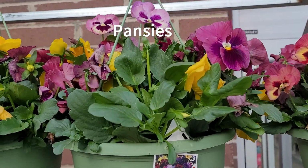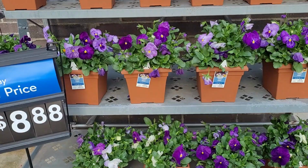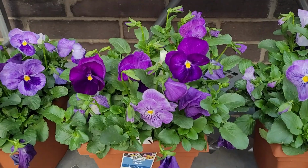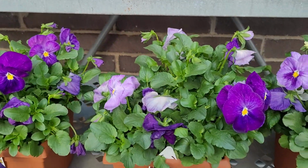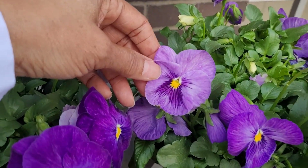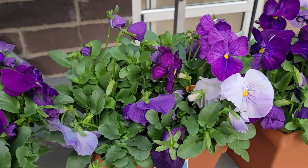These are some pansies, and I talk about pansies time and time again. You can see same price, $9.97, and down here we have $8.88 for the ones that are in the little containers that you'd put, like on a stand or perhaps on the floor. So they can actually hold up much better to the colder weather. So that would be a good choice for you in the very late winter and early spring.